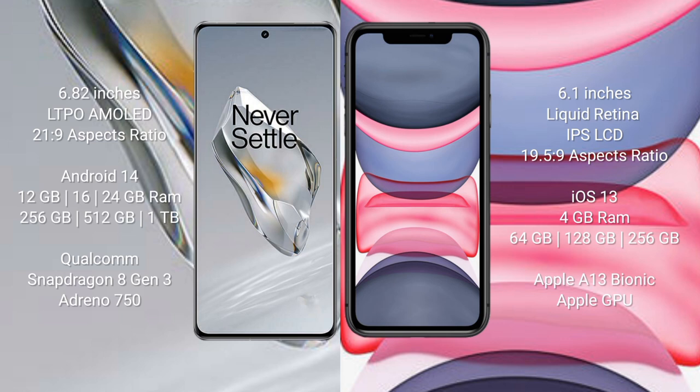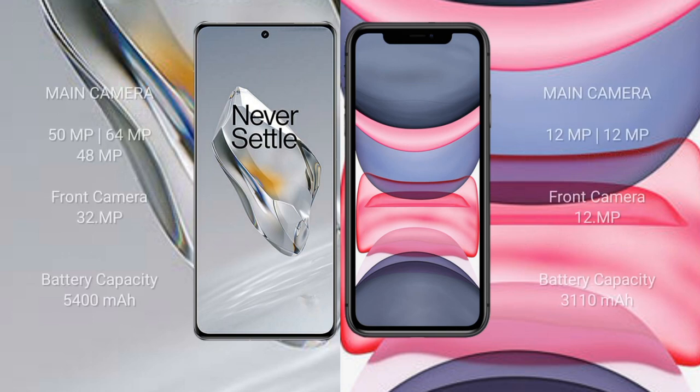OnePlus 12 comes with 12GB, 16GB, 24GB RAM and 256GB, 512GB, 1TB internal storage, Qualcomm Snapdragon 8 Gen 3 processor and GPU Adreno 750. iPhone 11 comes with 4GB RAM and 64GB, 128GB, 256GB internal storage, Apple A13 Bionic processor and Apple Graphic GPU.